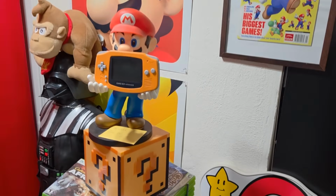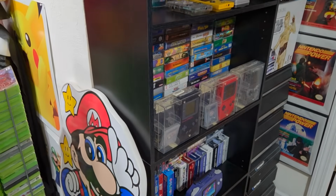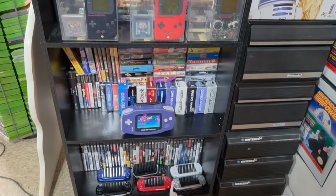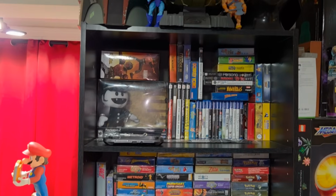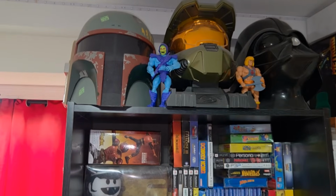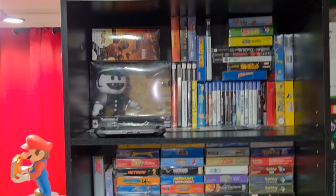In here, I keep my 360 stuff. I don't collect for 360, so this is stuff that just comes on as I have it. And then in here is some boxed Game Boy stuff, PSP stuff. I believe there's some Game Boy Color and Vita and also some other things. The helmets are just things that I pick up as I go along. Masters of the Universe and Thundercats are pretty much my favorite stuff.